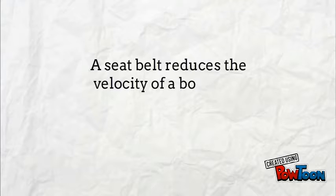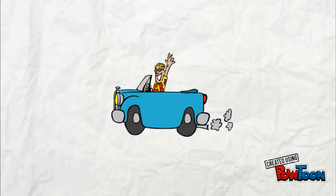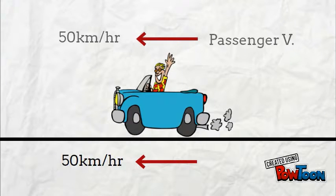The seatbelt reduces the velocity of a body as it experiences a sudden decrease in speed. Due to the body's inertia, which is resistant to a change in speed or direction of travel, the person in a vehicle will want to continue traveling forwards once the car has reached a sudden stop.